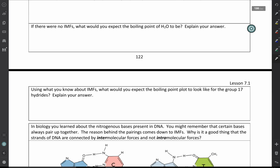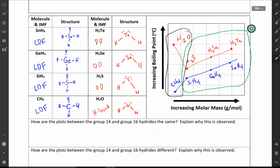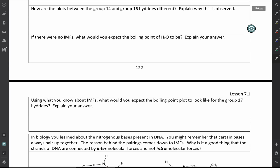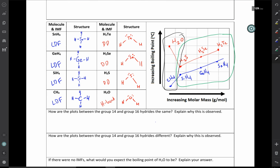Using what you know about intermolecular forces, what would you expect the boiling point plot to look like for the group 17 hydrides? So that's HF, HCl, HBr, and HI. I'll let you think about that one on your own, based on the intermolecular forces that exist and what's going to happen with your mass changing as you bond hydrogen to each of the halides. What would you expect to have happen?